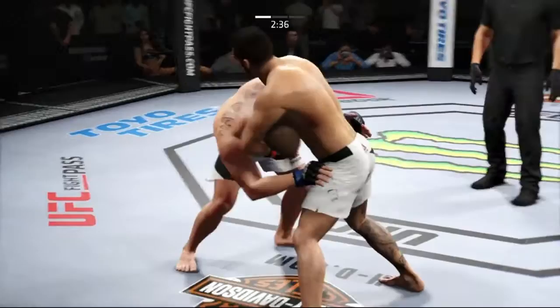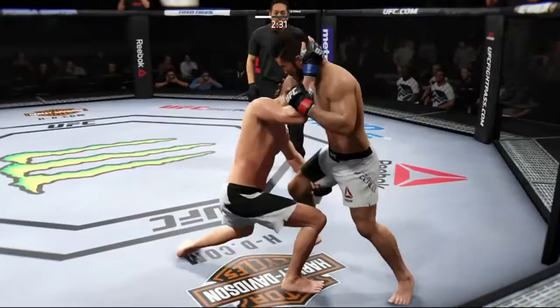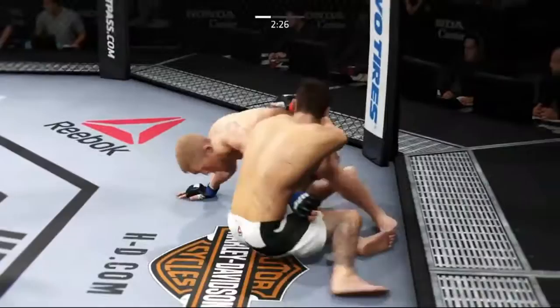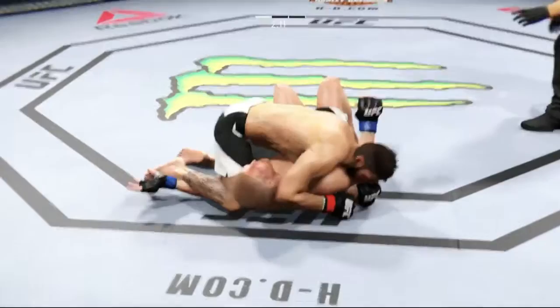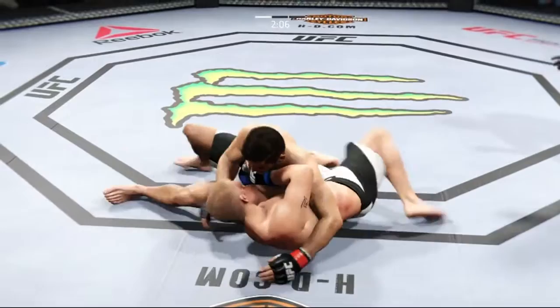Who will impose their will from the clinch. There's the takedown. Got it. Great movement on the ground. Very impressive. Big shot there. Nice transitions. Nasty elbow. Oh man, that is rough. He's moved back into side control.